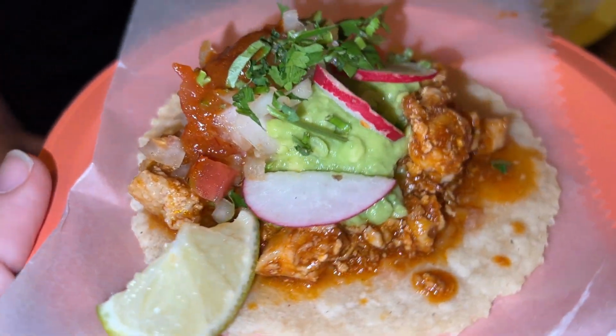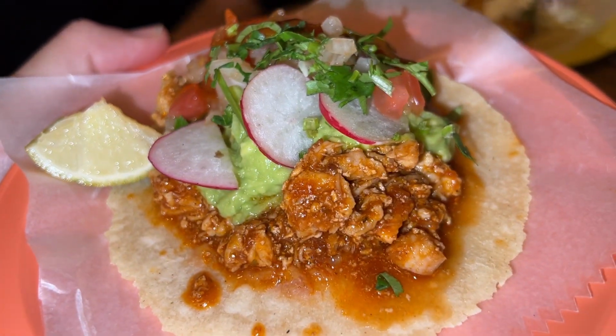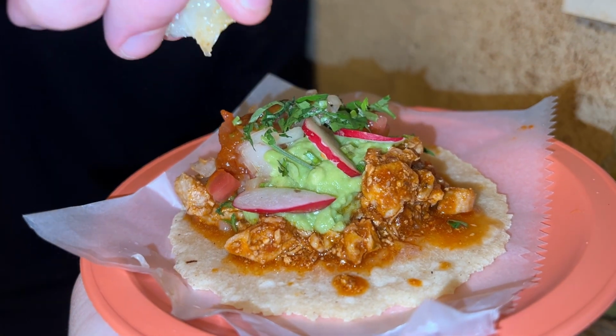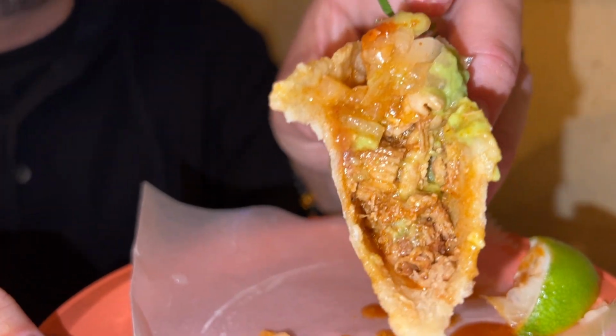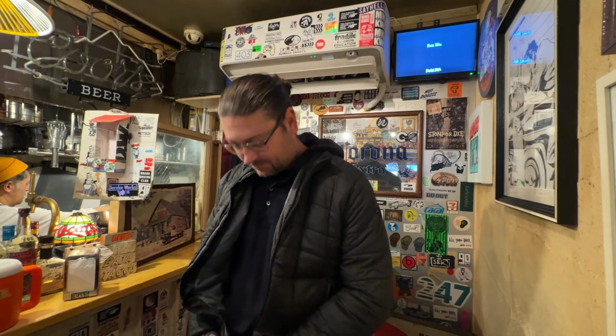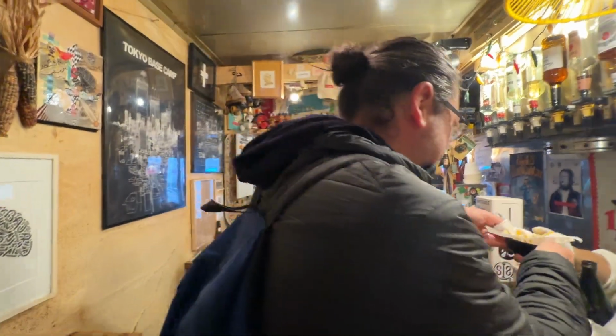This chicken taco, it's almost like a ketchup marinade. It kind of tastes like a crock pot chicken that my mom would have made back home, but it's super juicy. It's got a little cumin, and I love the acid. There's lime on every bite, and with this house-made salsa that they have, it is absolutely delicious. This is great for only 400 yen. What a good stop. And this place is so cool.